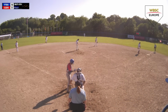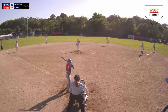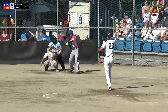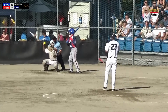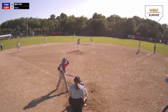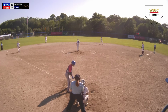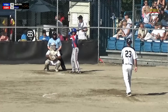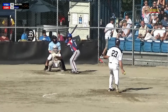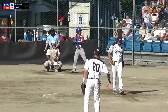Looks like we have a pinch hitter in the pitcher spot, hitting for Matthew Eden. Great Britain might be using this as an opportunity to get their younger players a couple more at-bats. So batting now for Great Britain is a pinch hitter, Joseph Coxon. And he takes that pitch for a strike.